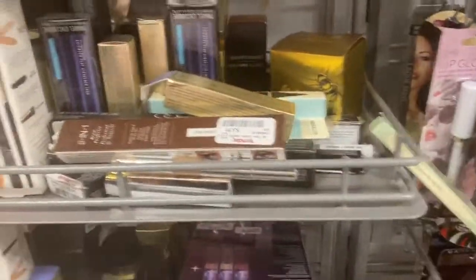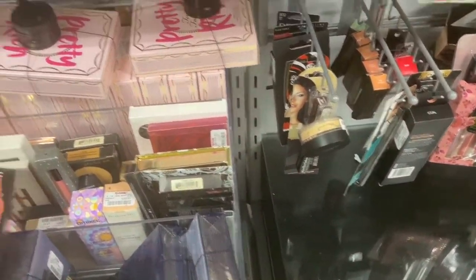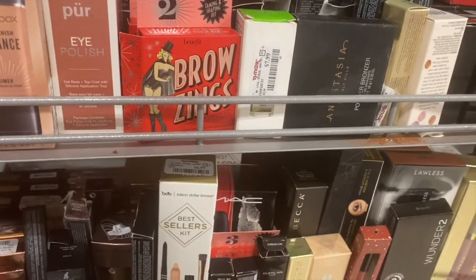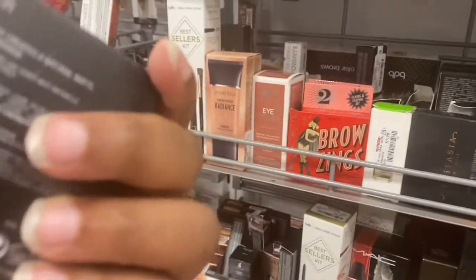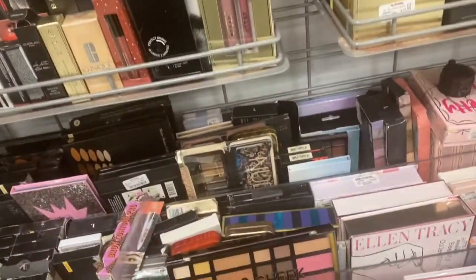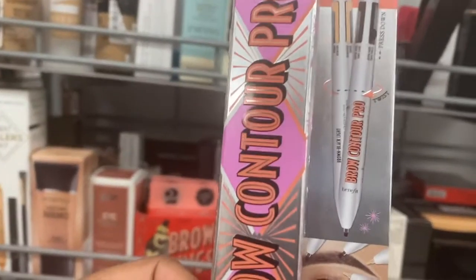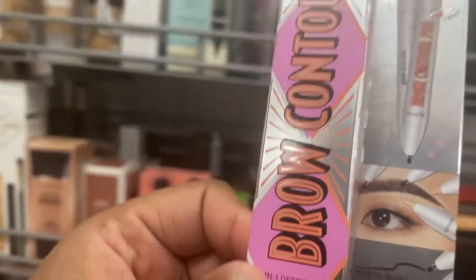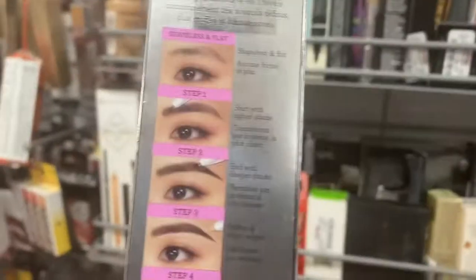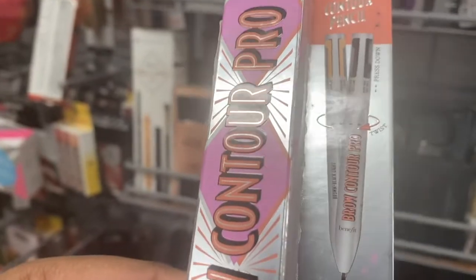Sistar Cosmetics. I was hoping to find some blush or something. Let's see what's back here. Bronzer, cappuccino. Bigger palettes, but this isn't bad. I'm trying to decide if I even want it. I'm like, I don't want the other stuff. I kind of just want the brow pen. Oh, brown, black, and then light. That's not bad for $9.99.